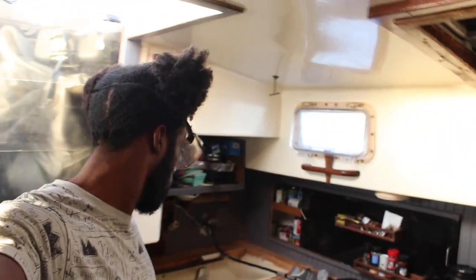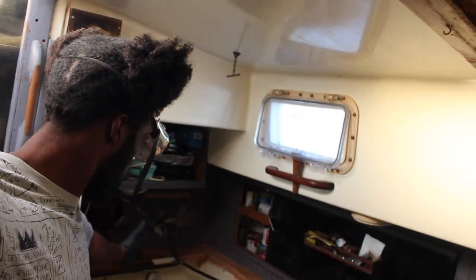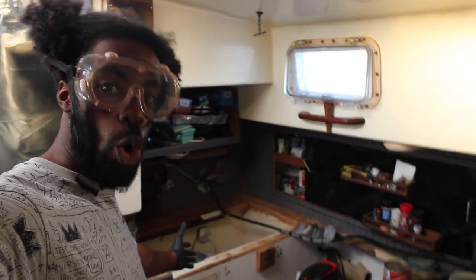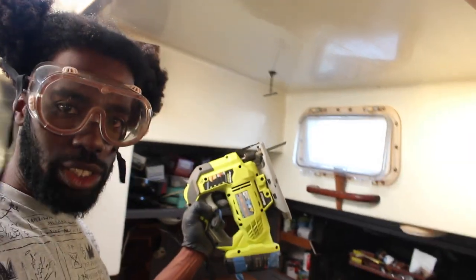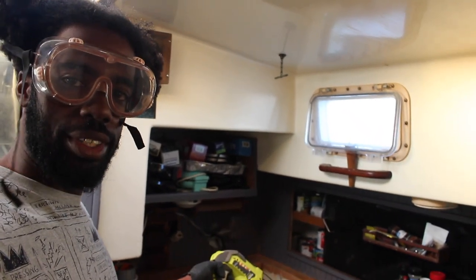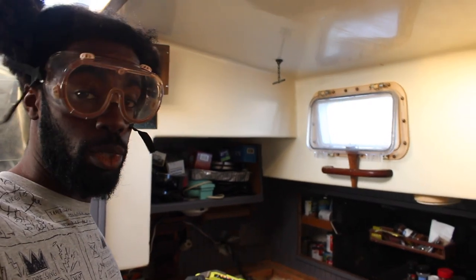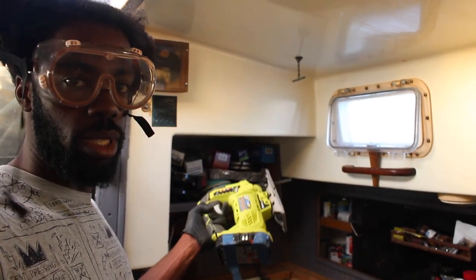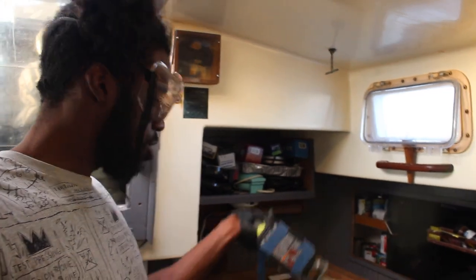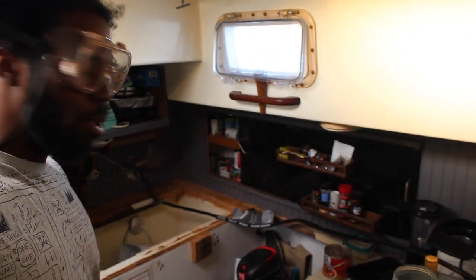Alrighty guys, this is like day three or who knows what day it is, but progress is being made. Got this opening opened. Our handy dandy jigsaw is doing the best it can. We've got two batteries that are old from a previous Ryobi tool that came with the boat. That's why we picked this Ryobi jigsaw. As you can see, this battery's taped together, but we're making progress.